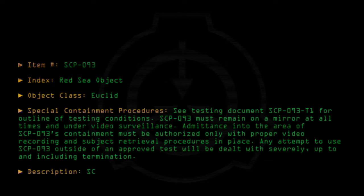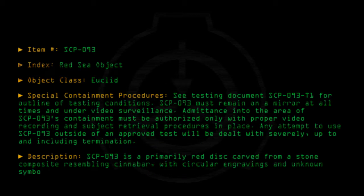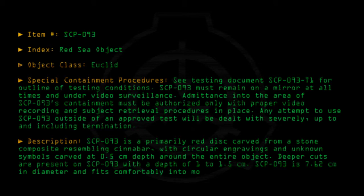Description. SCP-093 is a primarily red disk carved from a stone composite resembling cinnabar, with circular engravings and unknown symbols carved at 0.5 cm depth around the entire object. Deeper cuts are present on SCP-093, with a depth of 1 to 1.5 centimeters. SCP-093 is 7.62 centimeters in diameter and fits comfortably into most palms without abrasion.